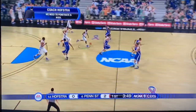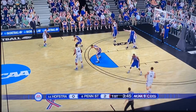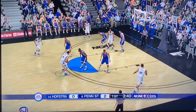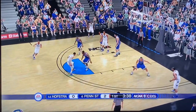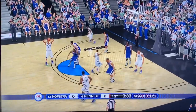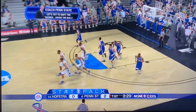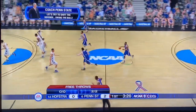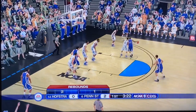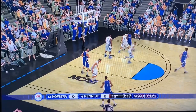And they turn it over. Hofstra's coach is furious over there. You can see him telling them that they need to penetrate and kick. Moving the ball along the perimeter, finding number 22, finding the point guard down low, who misses. Penn State's coach is furious. You can see him over there. He wants them to swing the ball. They are not doing that so far this game. Let's see if they listen to their coach on the next possession. Hofstra looking to back down.